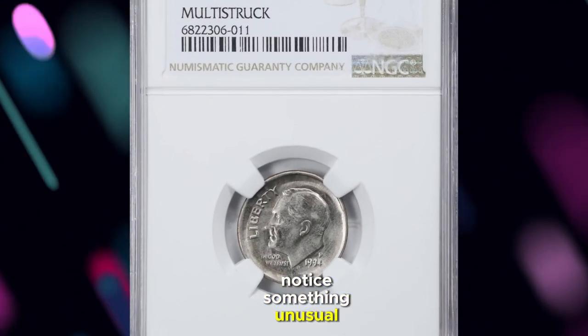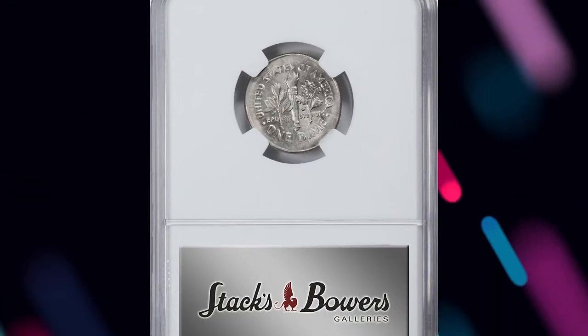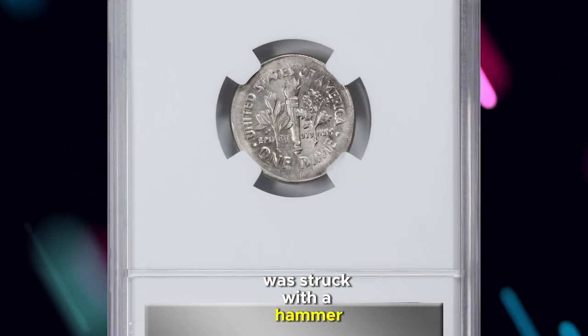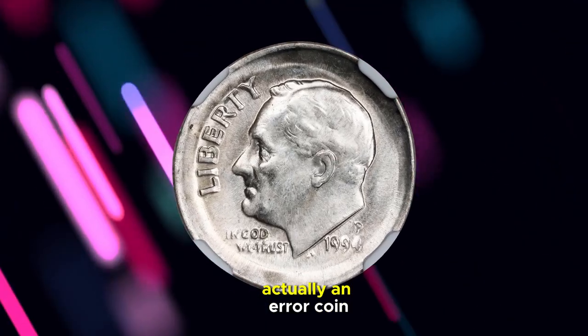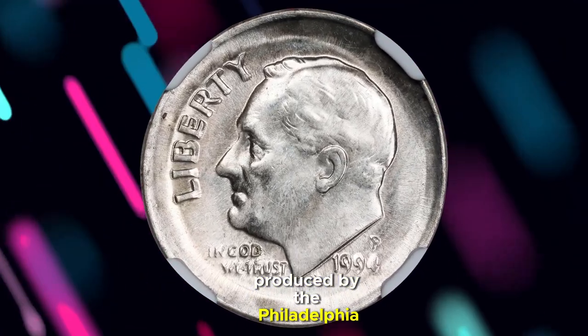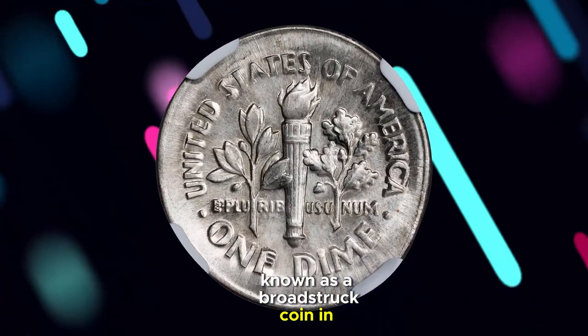Notice something unusual about the appearance of this 1994 Roosevelt dime? It might look as though it was struck with a hammer, but that's not the case. This peculiar dime is actually an error coin produced by the Philadelphia branch of the U.S. Mint, known as a broad-struck coin.